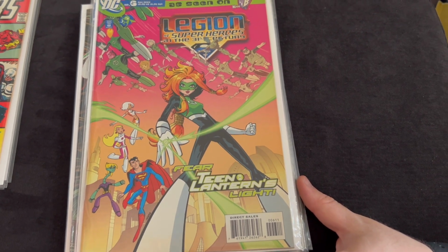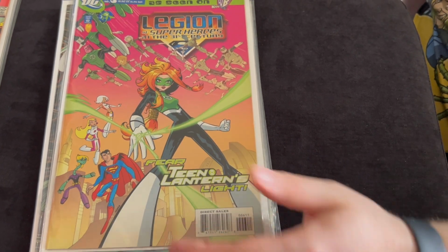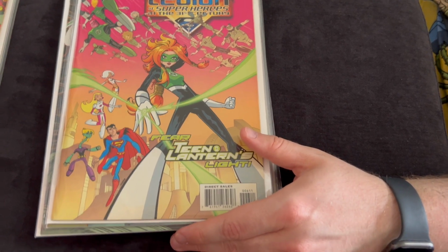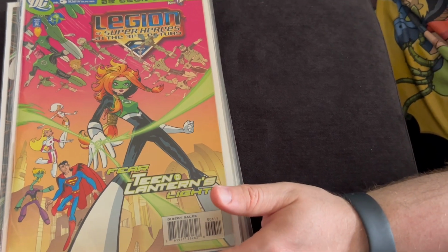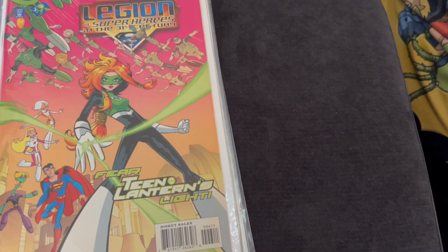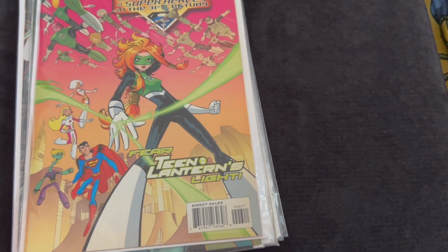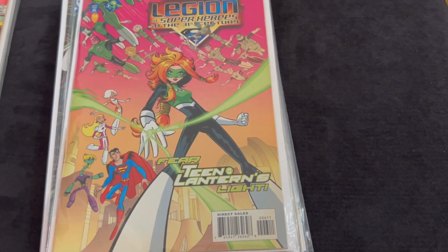Yeah. Again, these Legion of Superhero comics are really hard to come by, particularly when they're in nice condition like this one. So yeah, that's quite surprising, considering it was mainly geared toward younger people because of the whole Cartoon Network angle. Yeah. But this one was in really good condition. The other ones are in good condition, but they do have their wear and tear on them. The Teen Titans Go ones.